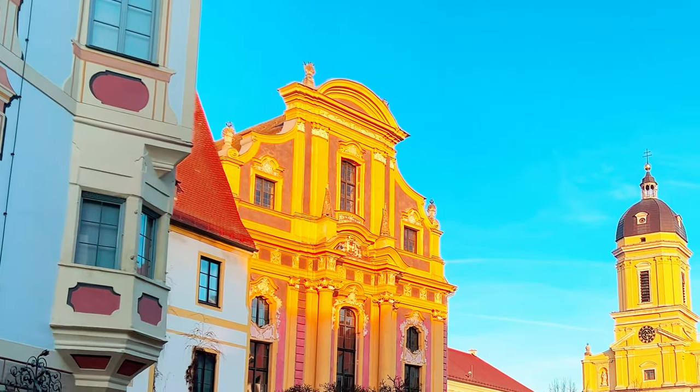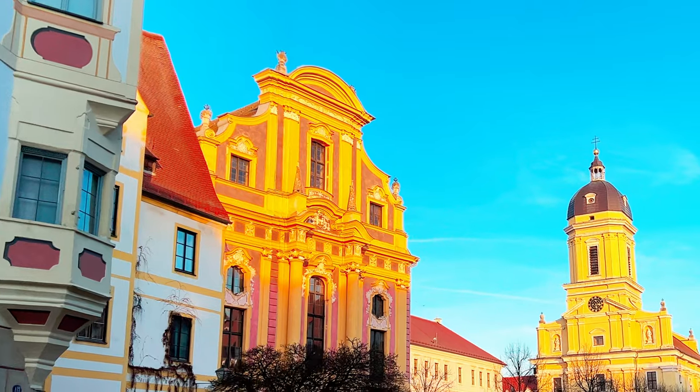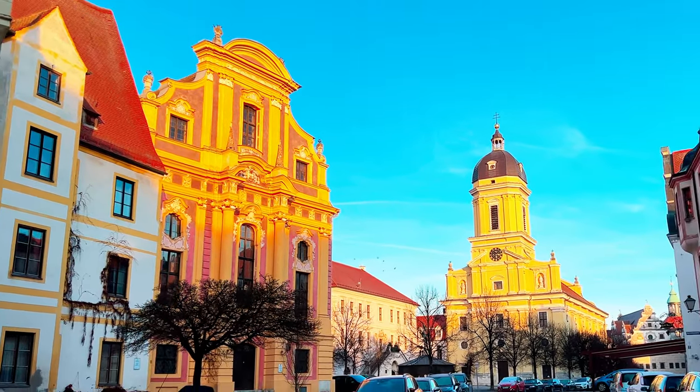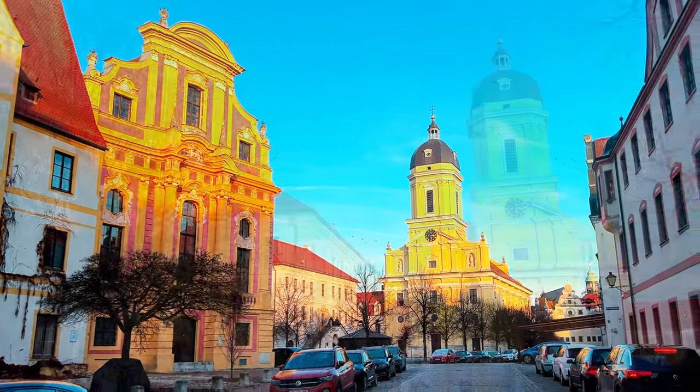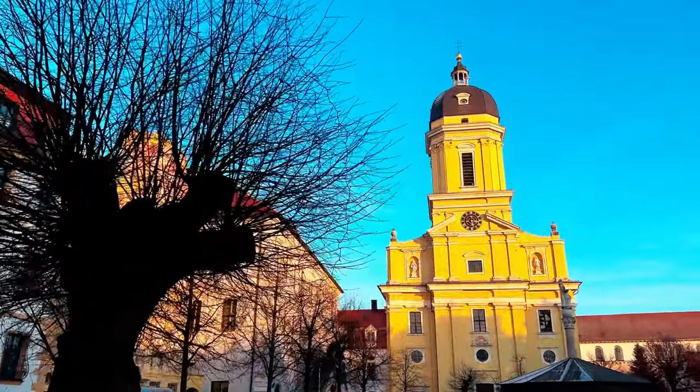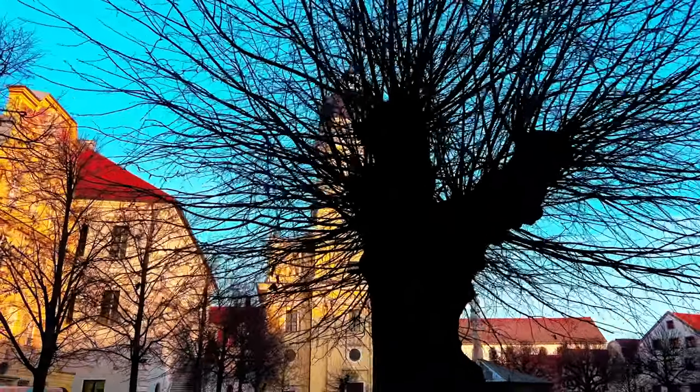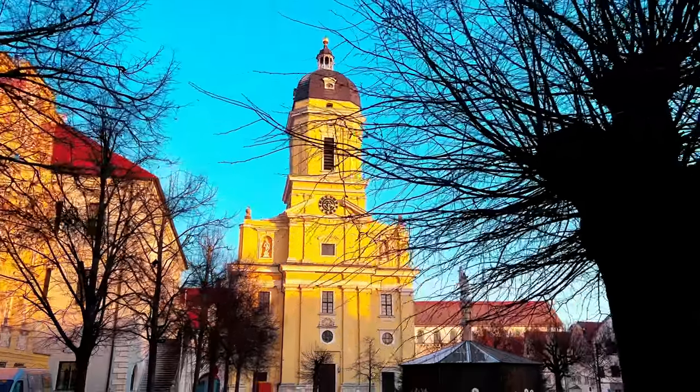Most of these buildings are from the 17th century. The building that the sun has made so golden today is the State Library. It is from 1730 and has been used as a library since 1804. I hope to take you inside another time.